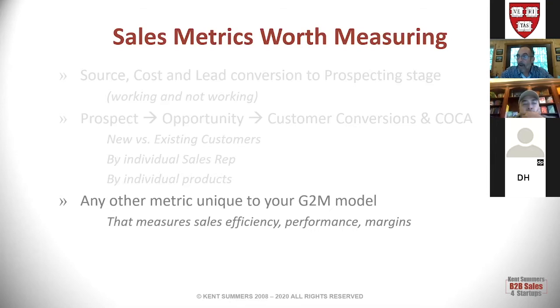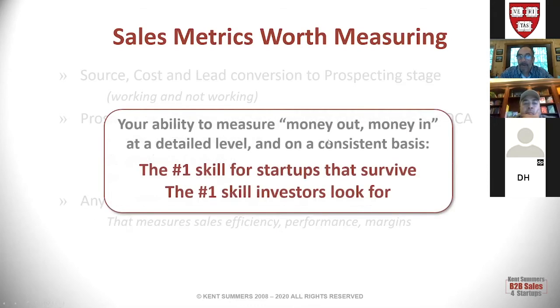So the bottom line here is your ability to measure money in and money out at a detailed level and on a consistent basis is the number one skill for startups that survive. It's also the number one skill that investors look for. If you can go to an investor and say, listen, for every dollar we put in go-to-market yields $3 in free cash flow, you're going to have investors lined up with their checkbooks.